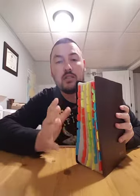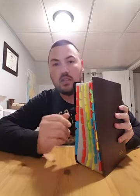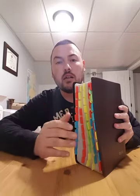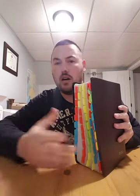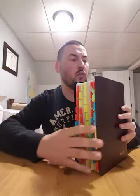Now this one I have these tabs on because, like I've said before, I am a thumb tab guy, but this one did not come with them. You can still buy these Comparative Study Bibles. You just look at the Lifeway store or go to Zondervan.com or something like that. You'll be able to find these, ChristianBook.com, Amazon, whatever it may be. This one is actually a bonded leather study Bible. I think when I bought it, it ran about $89.